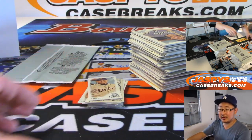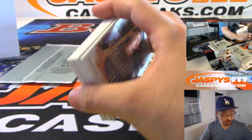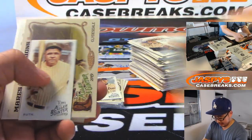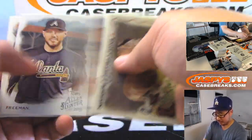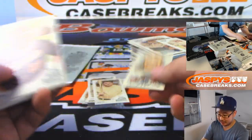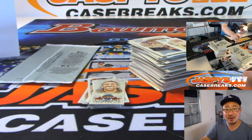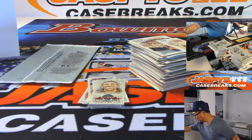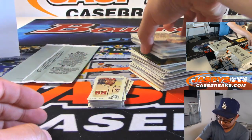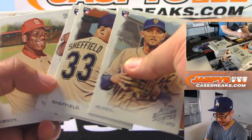Steve Olson saying, is Ginter the only thing breaking today? No. It doesn't have to be. It could be. But that depends on what the people want to do. If all the people want to do is Ginter, we'll do Ginter all day long. If we switch gears to Donruss Optic, we can do that. We can do the football mixer today if we want to. Do whatever you want on jaspyscasebreaks.com.